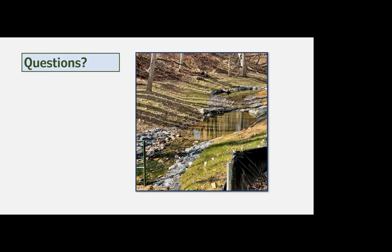The next question I have is, does the quote action area quote extend to the receiving water?